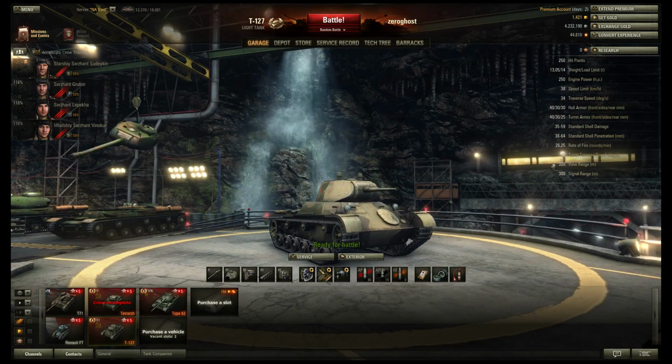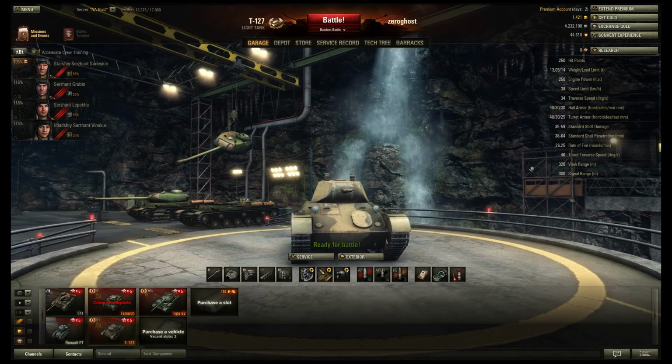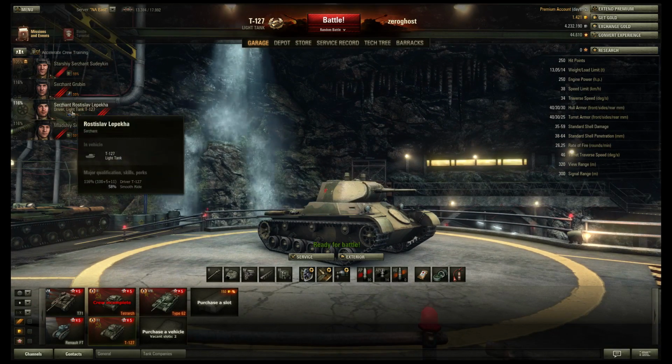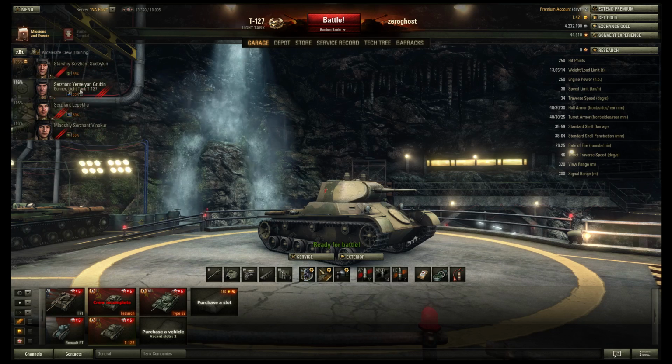What else? View range 320. For its tier, it's not bad. It's not a great view range, but for its tier, it's not bad. Anything else? Cruise skills. Well, I went with smooth ride and snapshot because I just need to get those shots in, and the rest with camo.